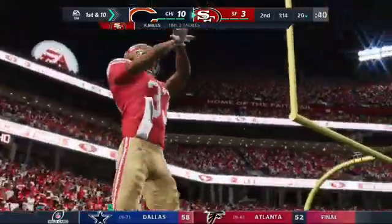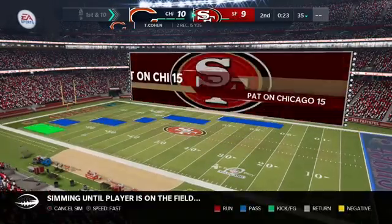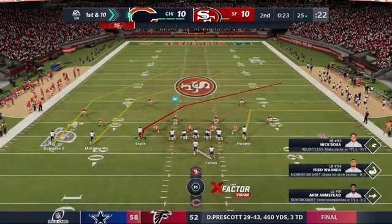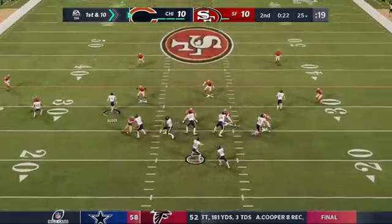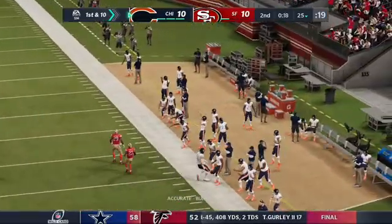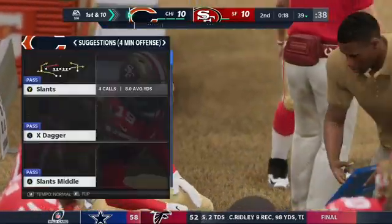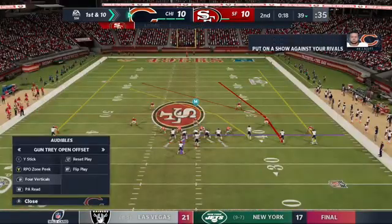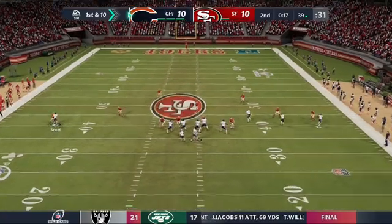A great read, and it's picked off. Trying to shake off the interception. He'll look to throw. Throws right side, and that's complete. He's got this almost to the 40 before going out. First down yardage on the first play of the drive. Give him 14. So from the 39 now, they'll come up on a 1st and 10.